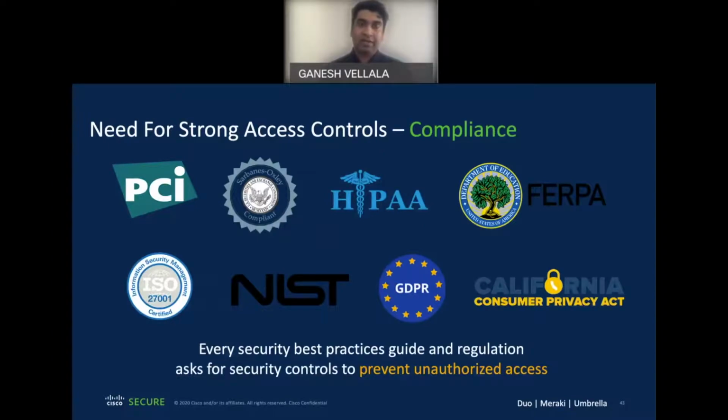And the third reason why educational institutions implement a strong access control is compliance. As I mentioned earlier, educational institutions hold a lot of sensitive data, whether it's students' payment information or health information. Many health institutions are universities too. So all these PII environments have regulations that organizations need to adhere to.